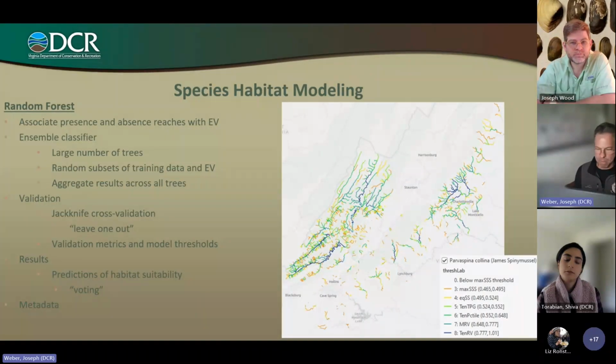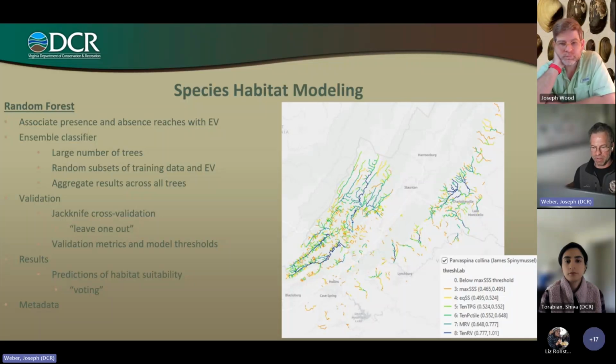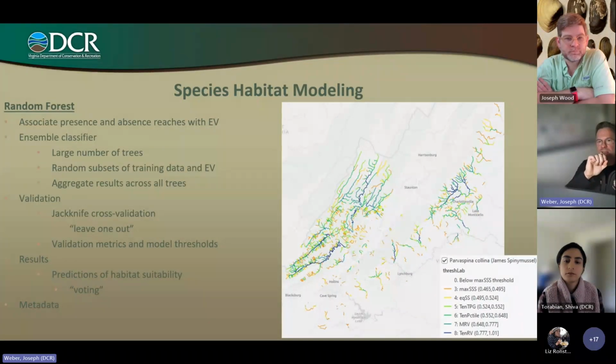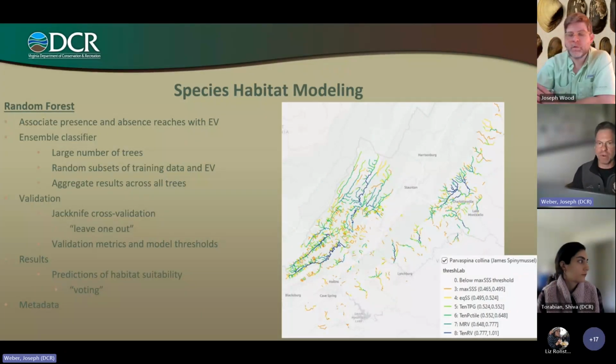So this is what's called the voting process, in which the proportion of trees which are classified as present are the votes for whether or not the habitat is present there. So you take your thousands of models and you stack them on top of each other, and you look through a single cell. And then each time that cell is voted present in the individual trees, that is your probability of suitable habitat at that location in your final model. And then we generate a comprehensive metadata sheet for each model.